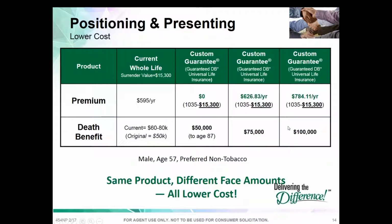So sometimes it's actually better to go up to the next level, and maybe even if he was looking at 85 or 90,000 here, it might be worthwhile just rounding up to the 100. So here we bring the 1035 money over, and to double his coverage doesn't mean we're doubling the premium, but we are increasing it by about $200 a year and doubling his coverage. And then these are guaranteed. Both the 75 and the 100,000 are guaranteed out to age 120.